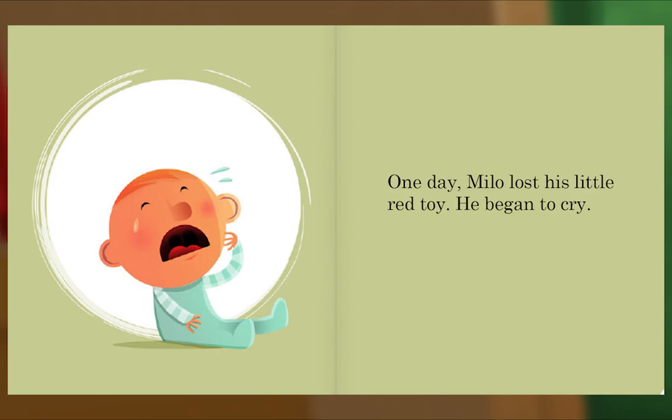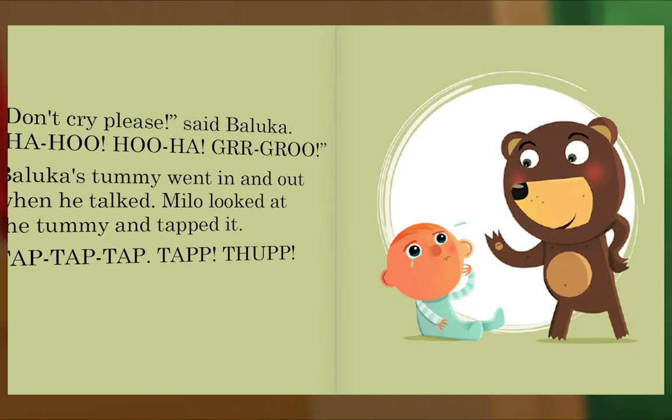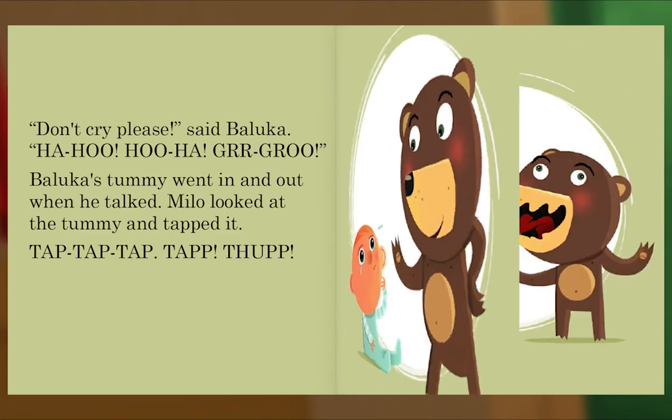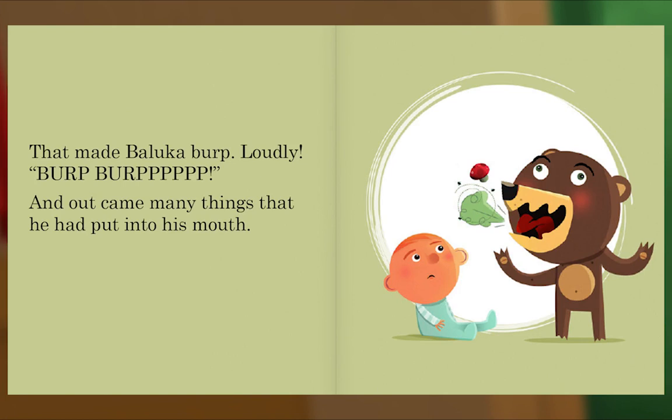One day, Milo lost his little red toy. He began to cry. Don't cry, please, said Beluca. Beluca's tummy went in and out when he talked. Milo looked at the tummy and tapped it. Tap, tap, tap. Tap. Thump. That made Beluca burp loudly. Burp. Burp! And out came many things that he had put into his mouth.